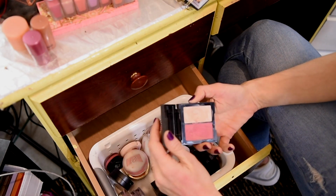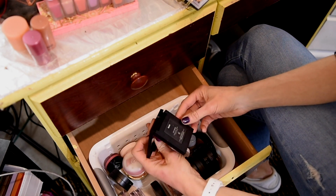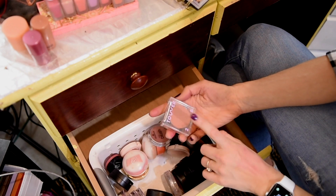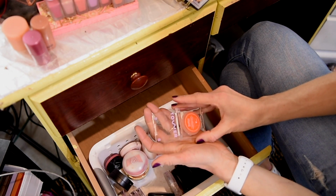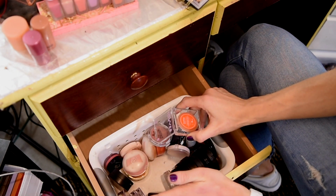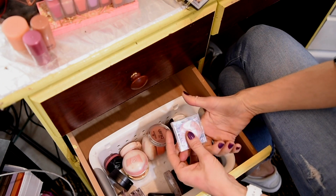Oh, my Kosas. I will definitely be keeping this one. This thing looks so nasty every time I open it, but I do love it. This is 8th Muse. Another favorite of mine, the Tower 28 blush. This one is in the shade, I think, Beach Please. No, Magic Hour. Beach Please blush in the shade Magic Hour. I love this cream blush. It's one of my very favorite cream blushes.